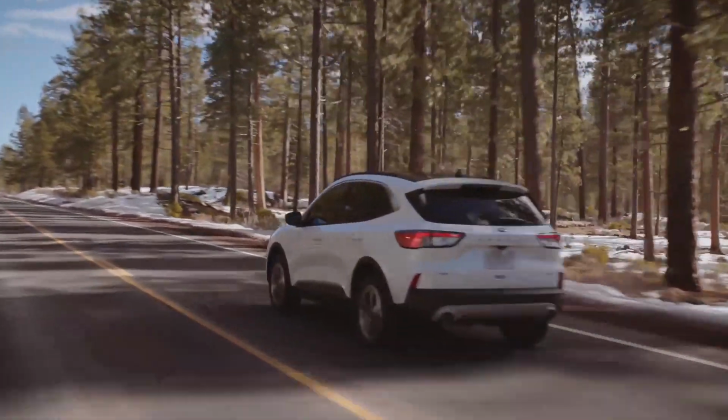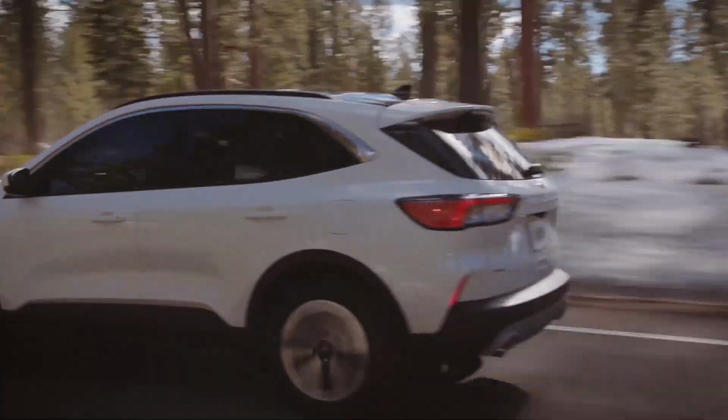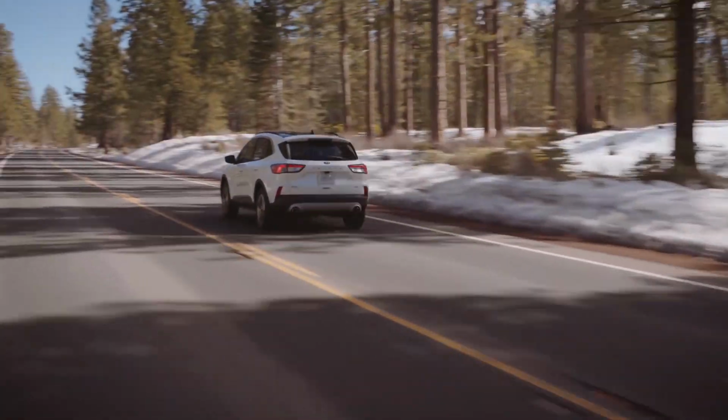But that might not necessarily be the case with the Ford Escape. The Escape Hybrid seems to have better availability than other hybrid SUVs in many locations. Now, obviously, this is very dependent on where you live, but if you're in a hurry to buy a car and don't want to wait a long time, you might want to take a closer look at the Escape.